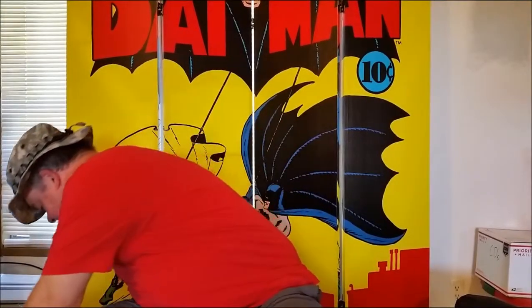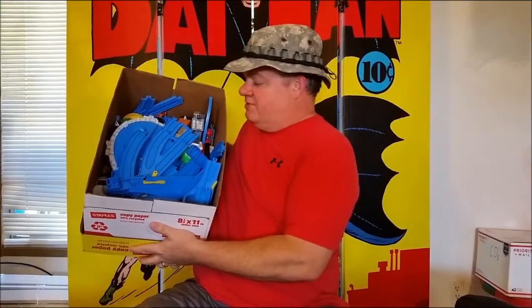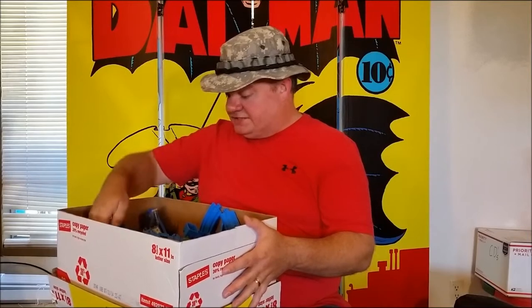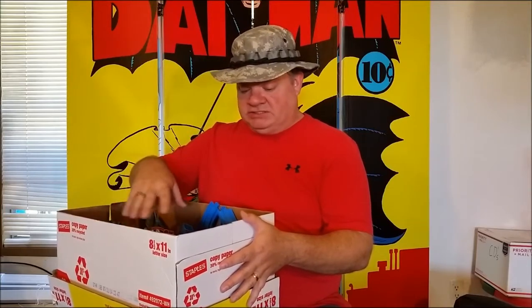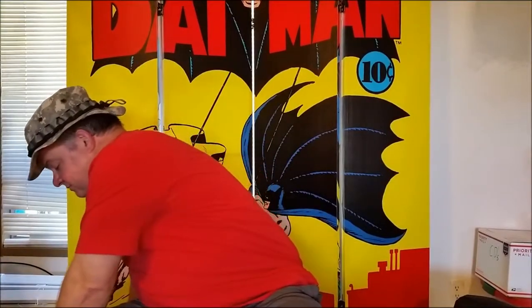So let's see. The other thing I got was, I got an entire box of Thomas the Train. Now the thing about Thomas the Train is, it's always collectible. Some of it is the wooden Thomas. Other parts of it are the plastic that works on the plastic tracks. I will separate the wood from the plastic, and then I'll put up 2 different lots, and I'll sell them both. There's probably about $75 to $100 worth of Thomas stuff in here, and I paid $6 for the whole box.